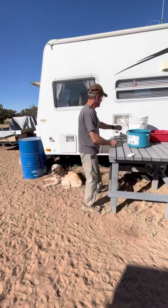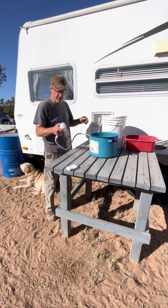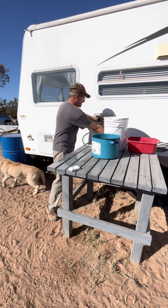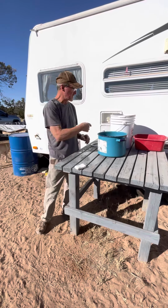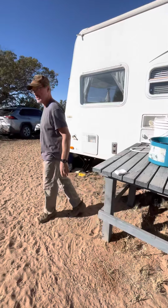We use this for outdoor washing dishes or washing your hands if you want to wash your hands. We got water here, hot water. It's an outdoor shower is what it is, but got this table out here and soap and stuff in here and a little water pail, dish pail to wash dishes.